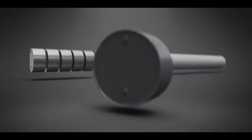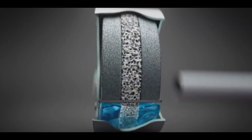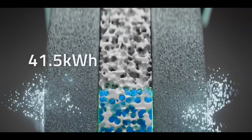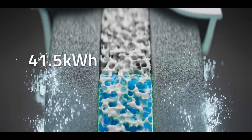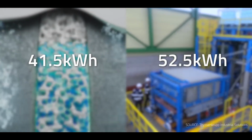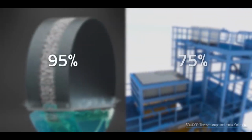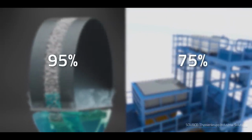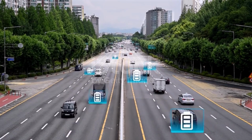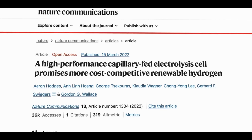The question is, are these new developments all that they promise to be? First, let's talk about efficiency. Hysata's capillary-fed electrolyzer, for example, only takes 41.5 kWh per kilogram of hydrogen to run, compared to 52.5 kWh of current commercial electrolyzers. That's a whopping 95% overall system efficiency, which blows the industry's standard 75% efficiency out of the water. And to their credit, they're not just throwing out this record-breaking claim without any backup. Their research was peer-reviewed and published in the March issue of Nature Communications if you'd like to see more.